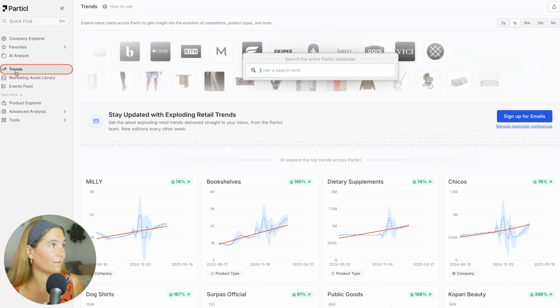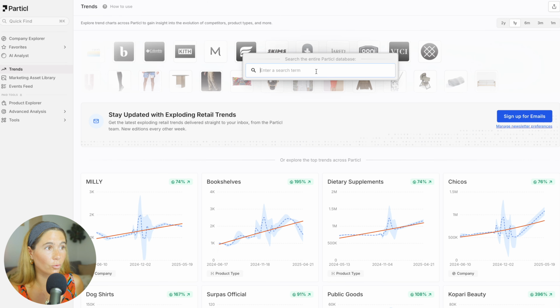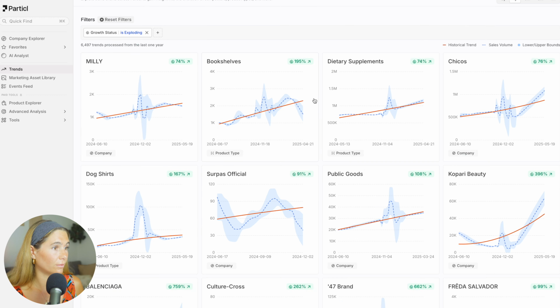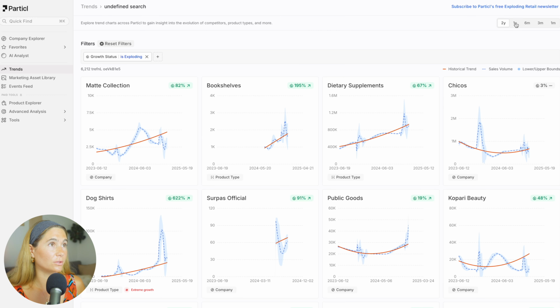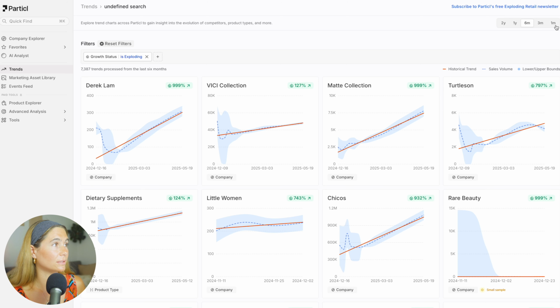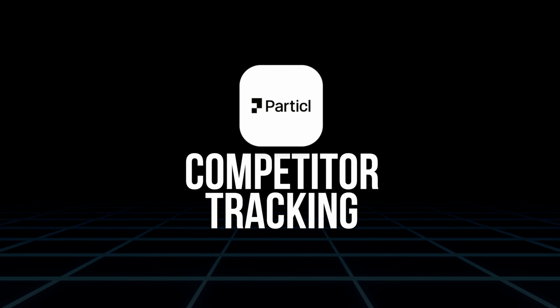So all you do is navigate to trends, and then you can search for a specific item. Here you can go ahead and search, or you can see what specifically is already trending. You can also filter by 2 years, 6 months, whatever it is that you would like to see, or even 1 minute.